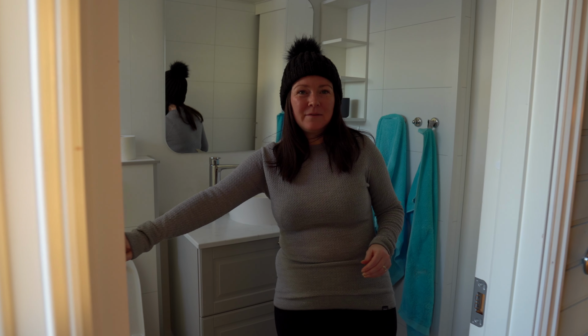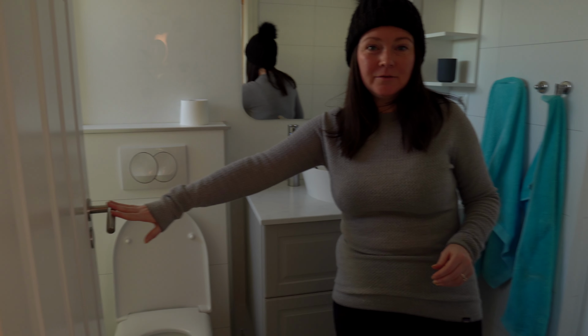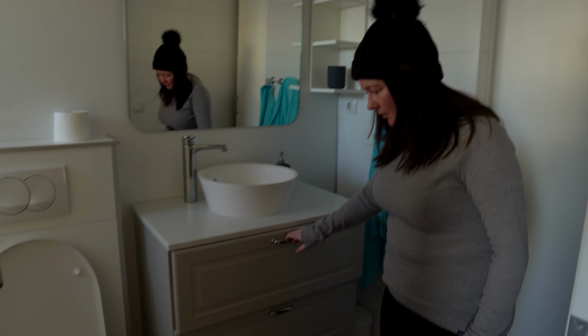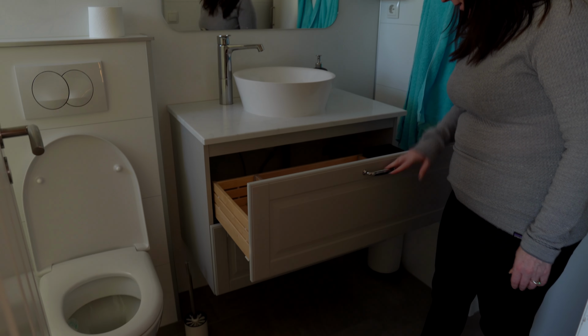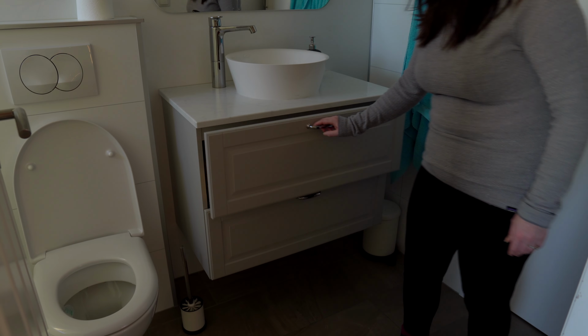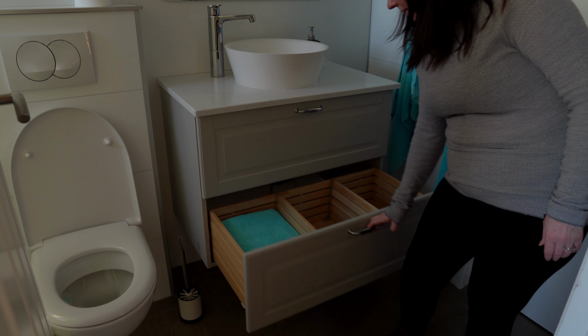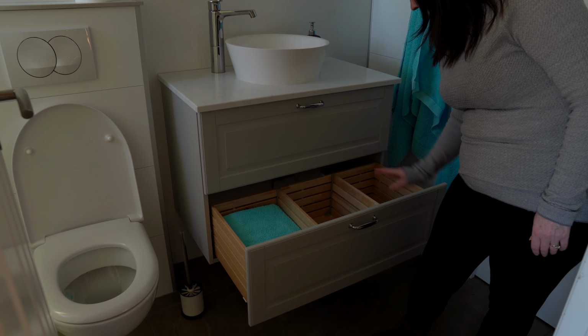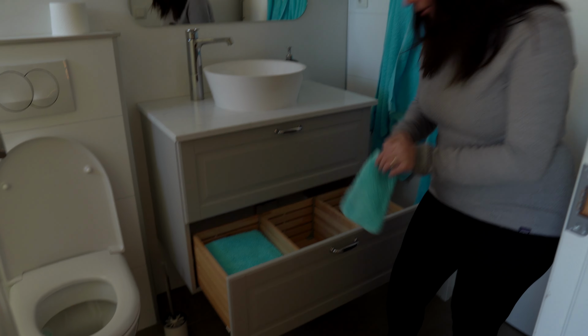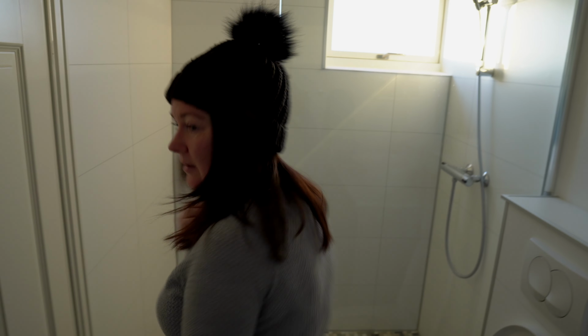Then if you come this way, we've got the bathroom, well, shower room, because it's not bathing. And it's just really thoughtful, the things they've done. There's a drawer with a hair dryer in, extra toilet rolls, and then a drawer with all towels in, all folded up, and flannels and everything. Oh, it's like a little mitten on. We've got a huge shower.